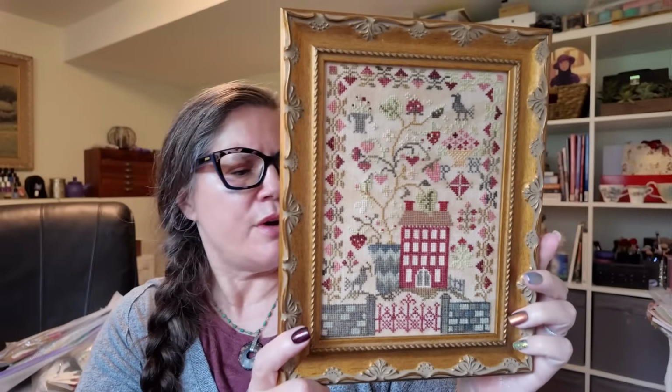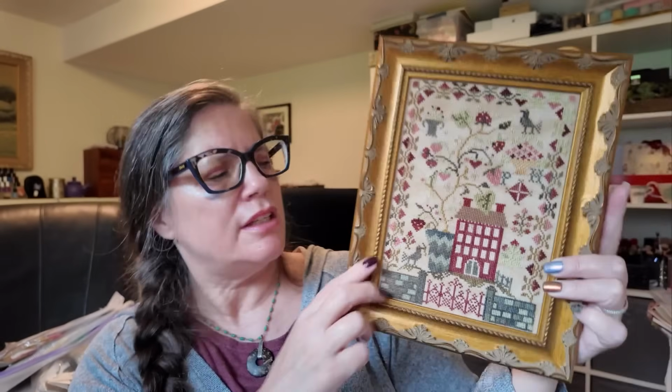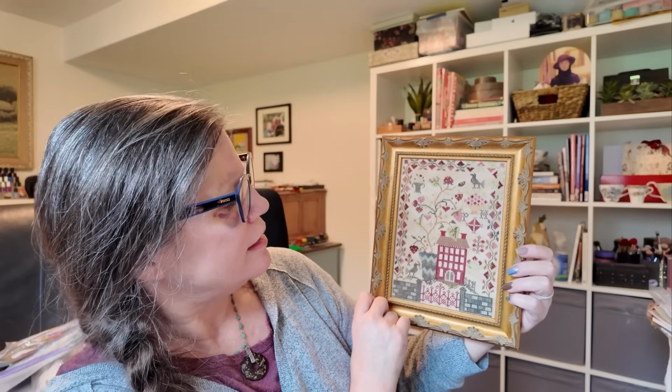And I took this to Hobby Lobby to get it framed. I think it was $49 for stretching and to get it framed. And I love this frame. It looks mustard to me instead of gold. I love a mustard frame, and it really brings out the yellow and gold in this piece. I just love it.